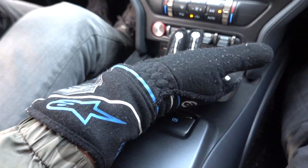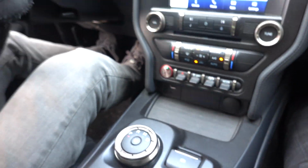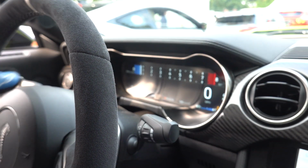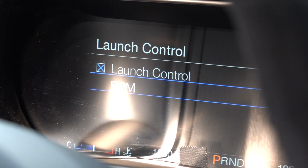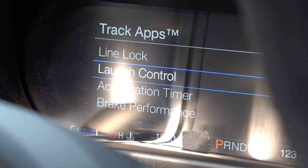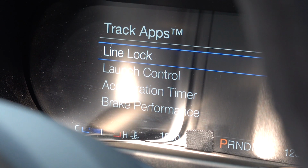Here we go. So look how easy they make this, right? We're gonna just go right to track mode, and you can see the dash changes. As soon as you get to track mode, for the easiest way to see, launch control is on, RPMs all the way up, because I want you to feel the full power. By the way, this car comes with a line lock, but we won't need that here. Oh my gosh, I love these cars.